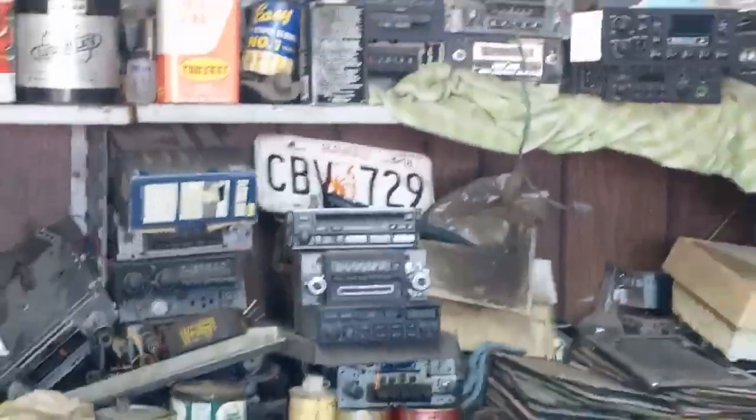I'll show you that. Look at those stereos, too. Oh, yeah, I got a little bit of everywhere. Yep. I used to go to swap meets a lot. I had a big box truck. I had to quit going. It's just a lot of work.